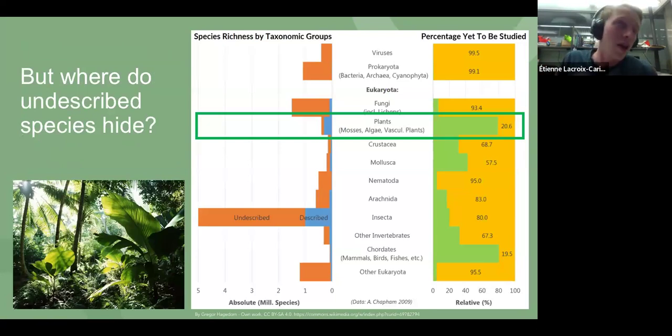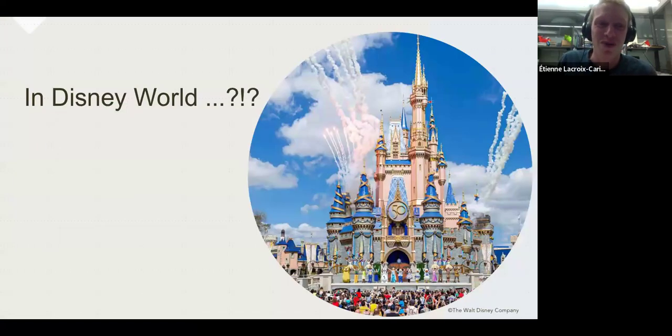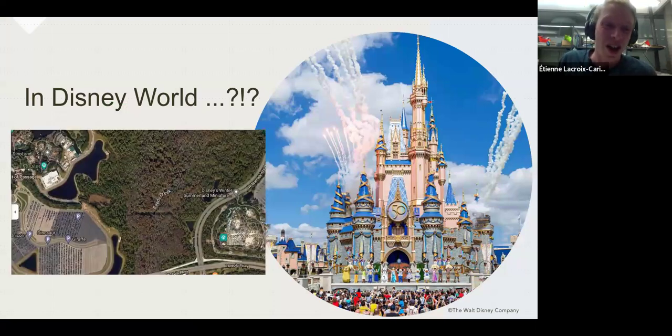And yes, that is true to some extent. But for the genus Carex, for example, on average, there's one new species described every year in North America alone. And that statistic has held for 20 years. So it's very interesting. And those places in North America are not even that remote. For example, Disney World is actually a place where Carex are found. In between Disney World, sorry, Dino World, and the place where there is snow in the middle of summer, there's a nice wetland complex.